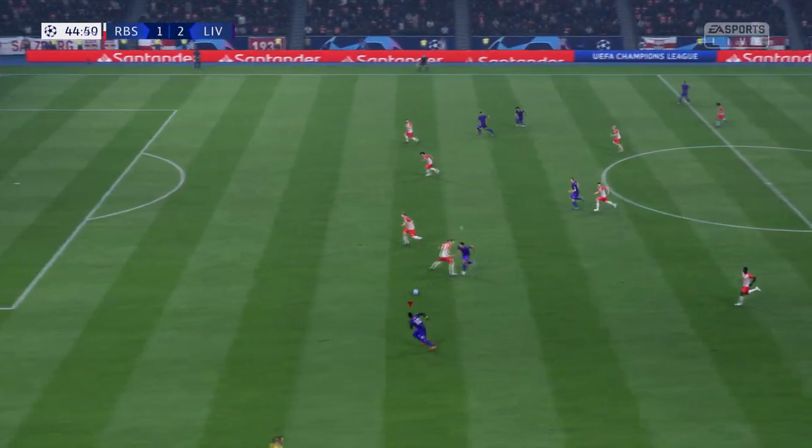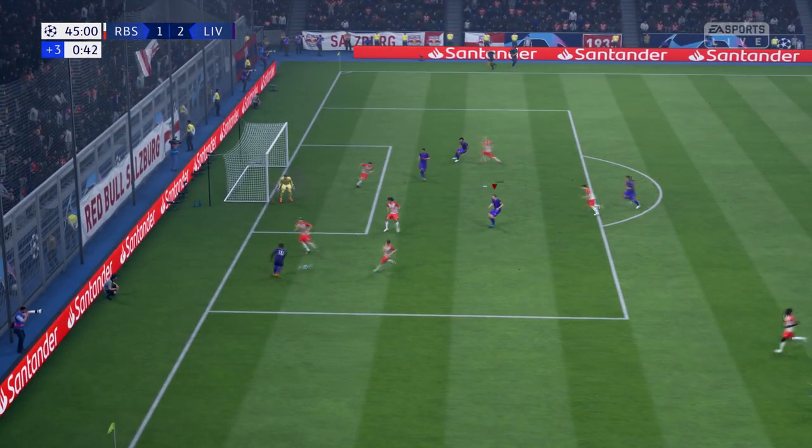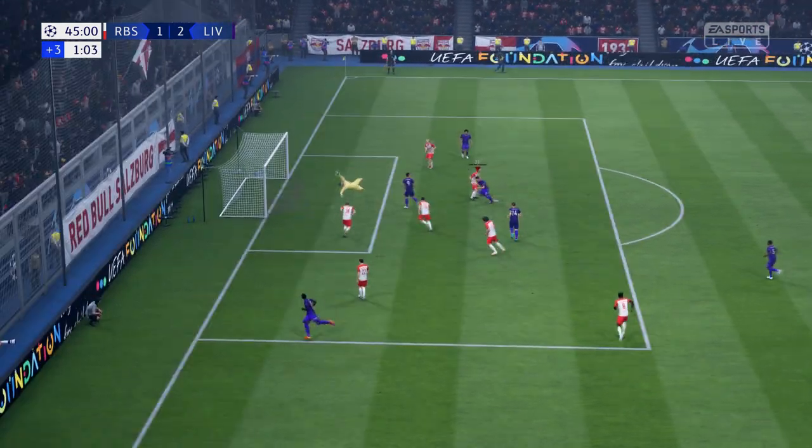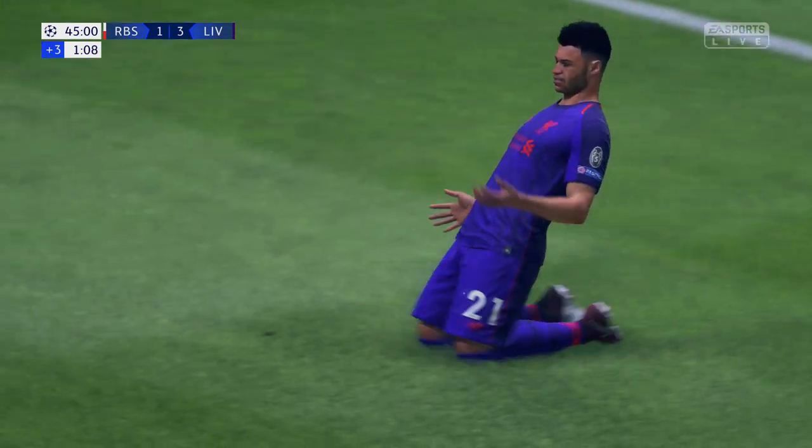It's with Roberto Firmino. Liverpool continue to advance. Will they be able to convert? Is it going to be Firmino? Oxlade-Chamberlain poised and scored.